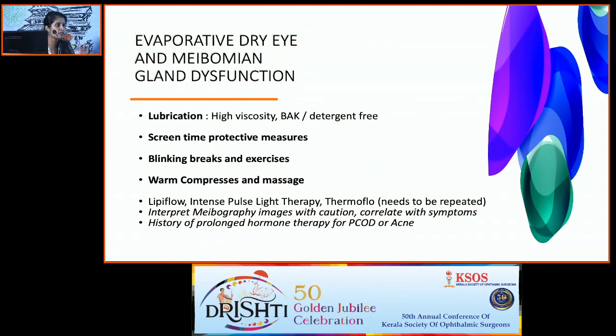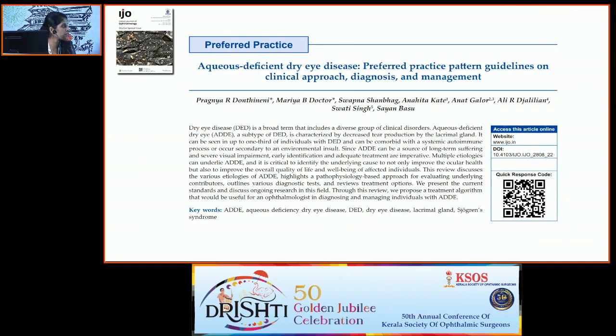So once we know that it's evaporative, we primarily want to treat them with lubricants. Here we would probably prefer something high viscous, preferably preservative free. And we also tell them about screen time, blink breaks, and exercises like blink exercises and good warm compresses and massage. Patients who don't generally respond, we would want to do something like a LipiFlow or IPL, but I would definitely run all the other steps first before going in for any of these.